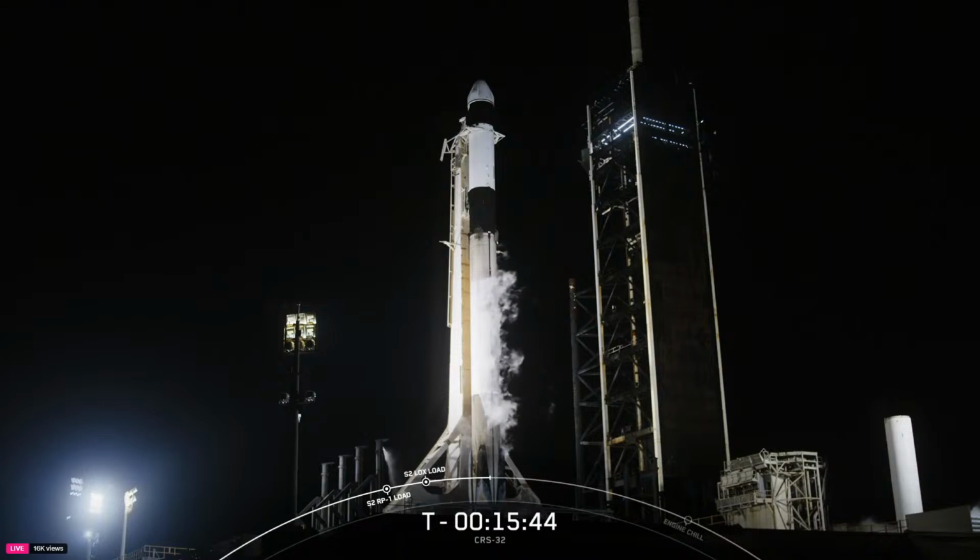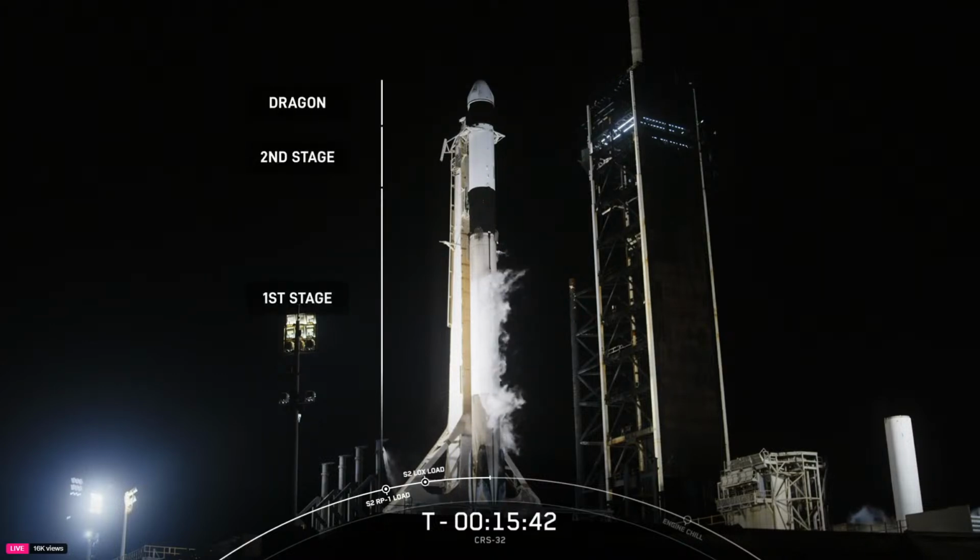CRS-32 will be delivered to orbit today on SpaceX's Falcon 9 rocket, which provides 1.7 million pounds of thrust on its first stage thanks to its 9 Merlin M1D engines. Today's booster last flew in March for the NROL 69 mission and also flew a Starlink mission in February. Once the first and second stages separate, the Merlin engines are also used to help land the first stage back on Earth.